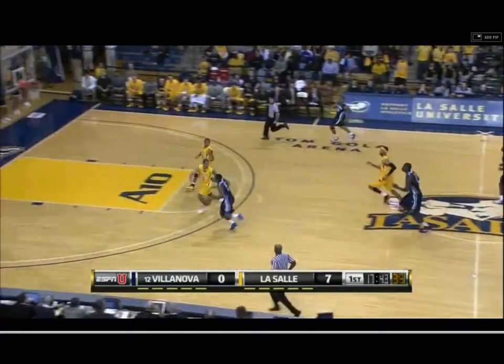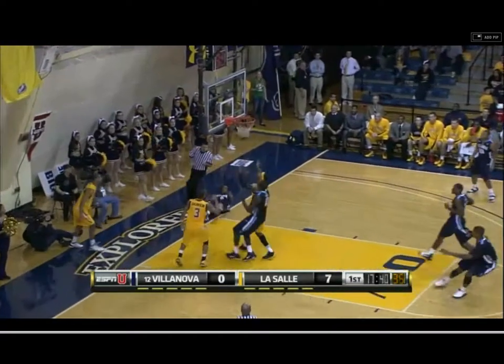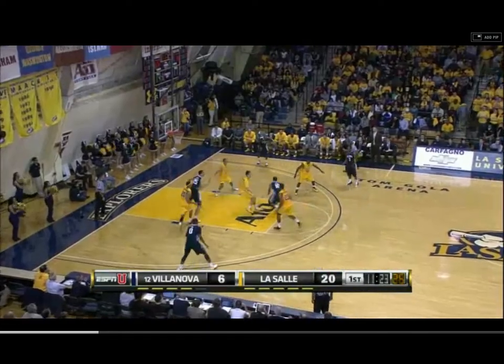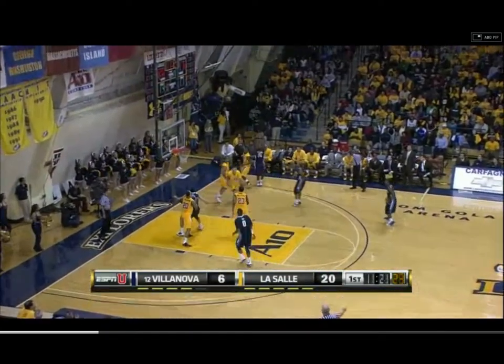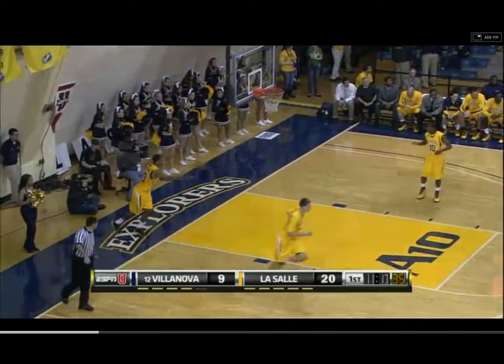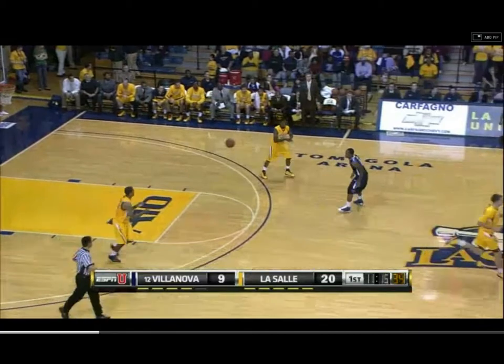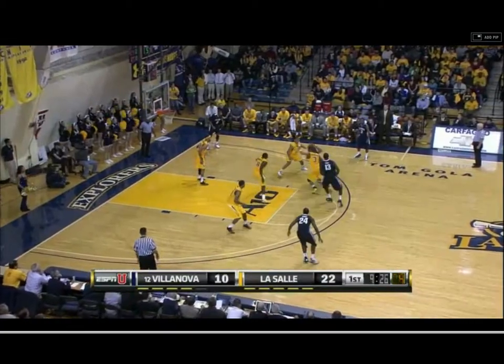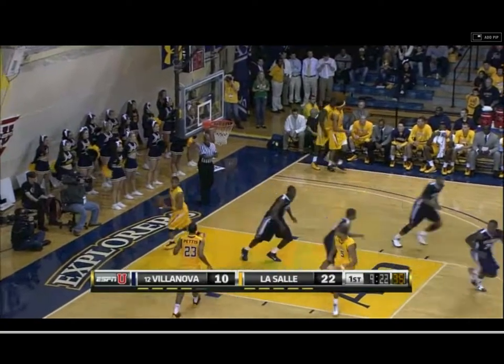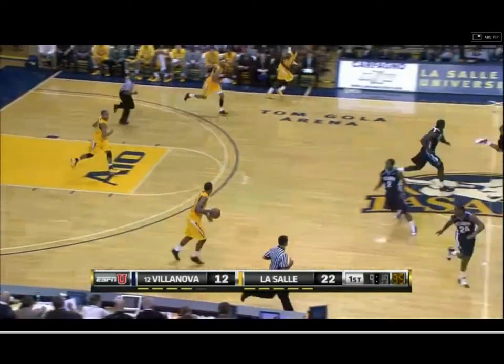Villanova needs maybe to draw a foul. Whoa, good finish. Malik Waynes, the former McDonald's All-American. Open look for three. Finally, one goes down. And much better execution with Corey Fisher penetrating, drawing in the defense. Pena from the baseline. Antonio Pena, he's been one of the most.